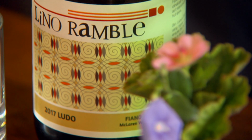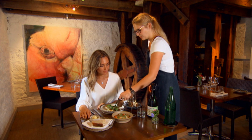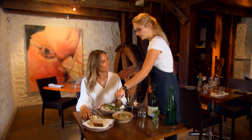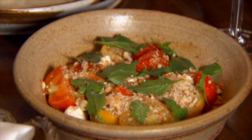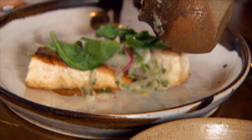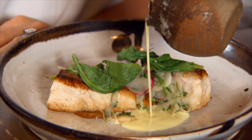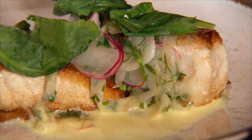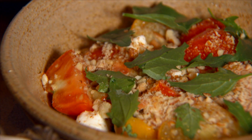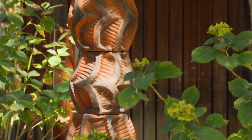So here in front of you, we've got our tomatoes, which come really just from our backyard, with some homemade ricotta and some smoked almonds. Pretty tasty and really refreshing. And then in front of you here, we've got the snapper, which comes from Cape Jervis, from a fisherman called Al. Thank you very much, Nina. You're so welcome, enjoy. Thank you. Oh my gosh, it is so tender and delicious.